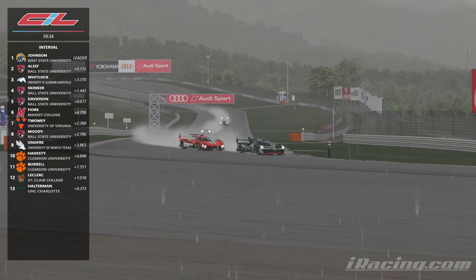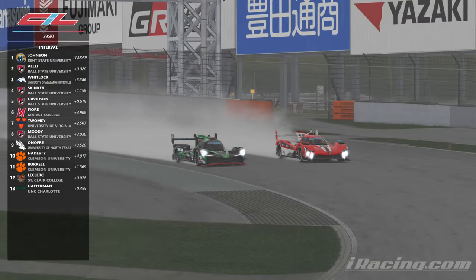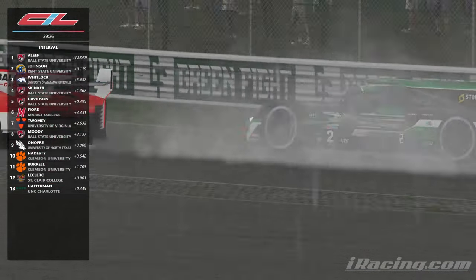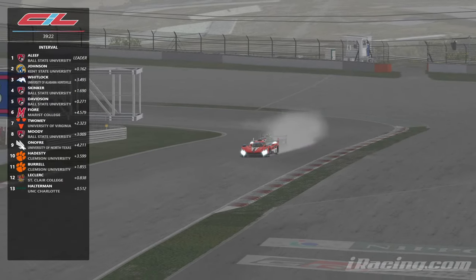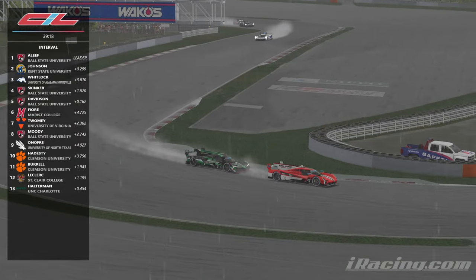Jordan Johnson's gonna get the inside into turn three, and Ali will drop in behind. And he'll try a bit of a crossover. He'll actually get it to stick. Heading down into turn four, it's Alif on the outside of Johnson. Still going here, and Alif is going to make the move on the outside of turn five.